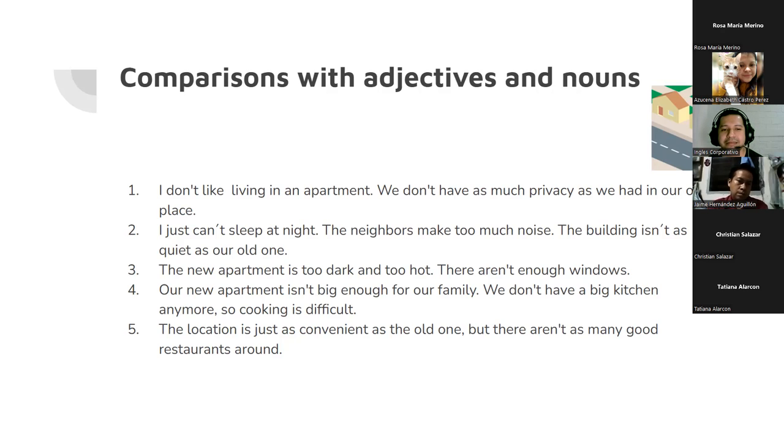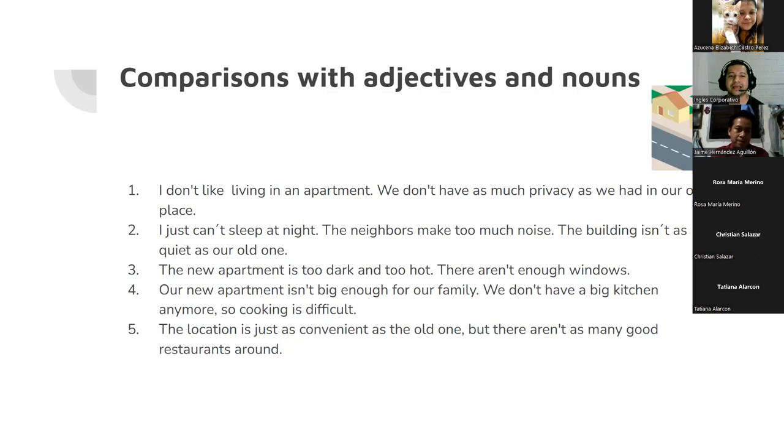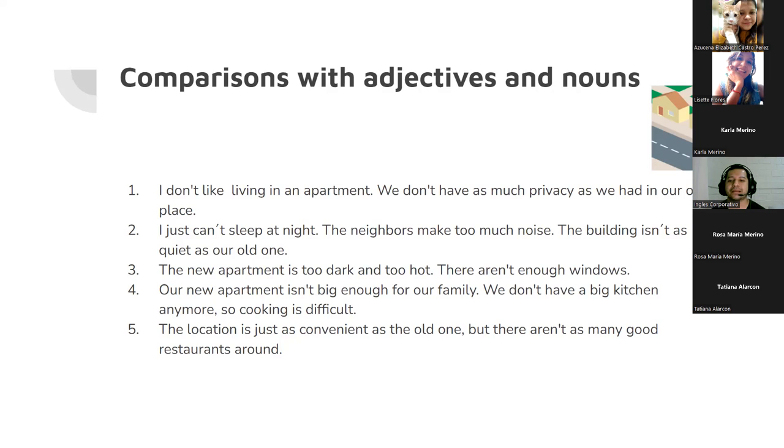Very good. Let's see Rosa María and then Azucena. Rosa María, number three, please. The new apartment is too dark and too hot. There aren't enough windows. Very good. So that is showing an opinion, right? An evaluation. It's too dark and too hot. Entonces, es demasiado oscuro y demasiado caliente. ¿Por qué? Porque no hay suficientes ventanas. So it's negative, right?